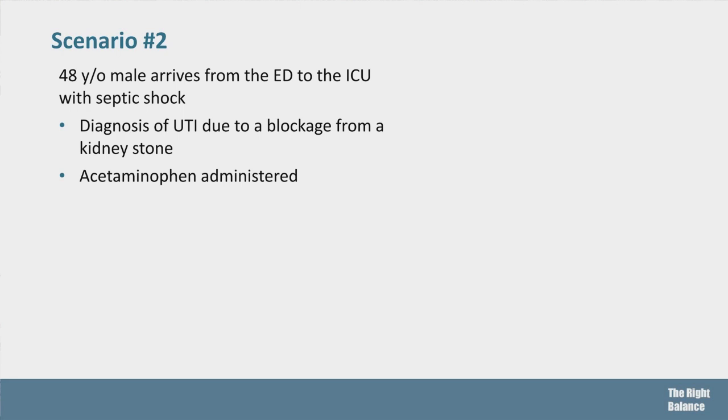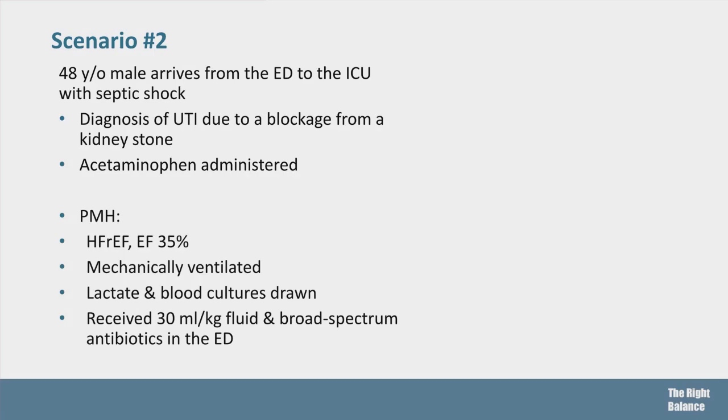His issue was a blockage, a UTI is what his diagnosis was, due to his blockage from a kidney stone. He did have a fever. He was given Tylenol down in the emergency department, but he also had a history of heart failure, so he's got an ejection fraction of 35%. So as you all know, everybody's really leery sometimes to give fluid to these patients, and rightly so. We want to know how well they respond individually.